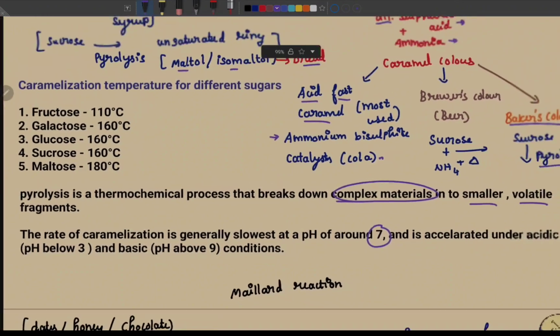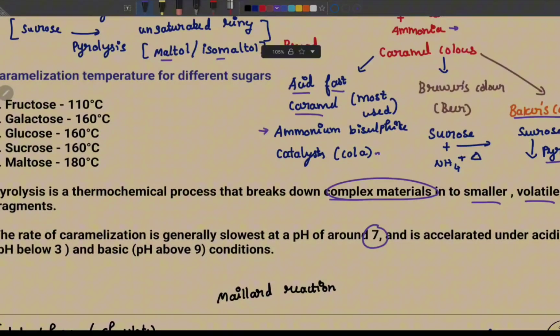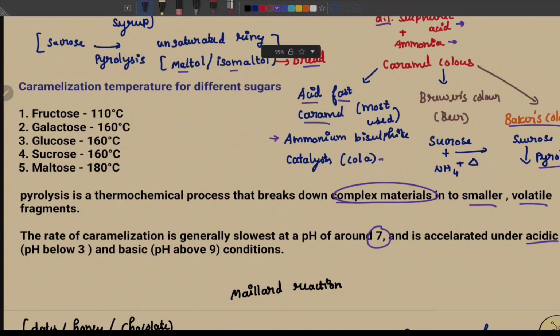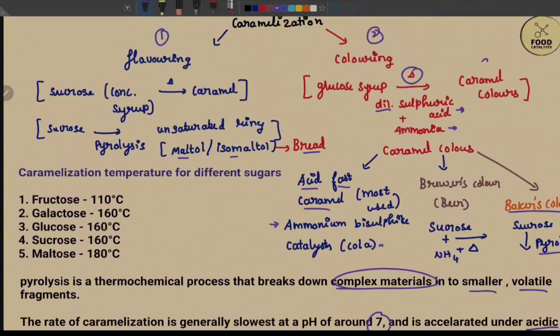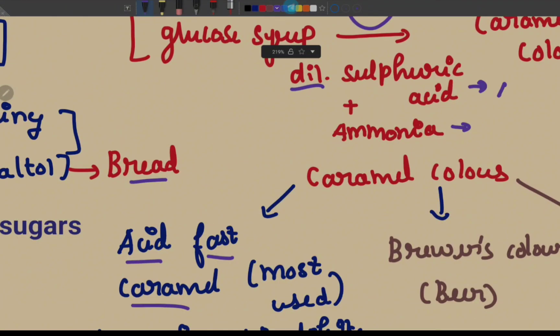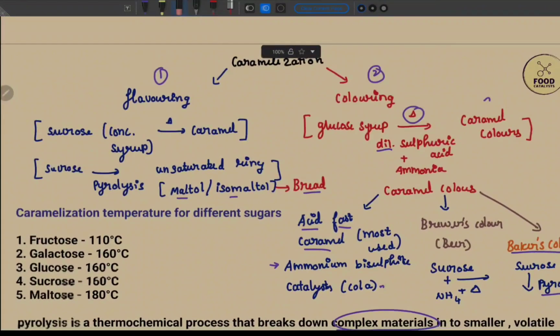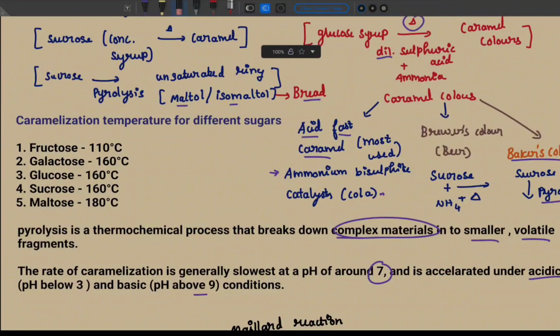If you want to accelerate it, what you have to do is either get into an acidic environment, which is below 3, or a basic environment, which is above 9. Simple, right? So that's why we are adding acid and base. Done, that's it. So either by introducing an acidic environment or a basic environment, we can accelerate the process.